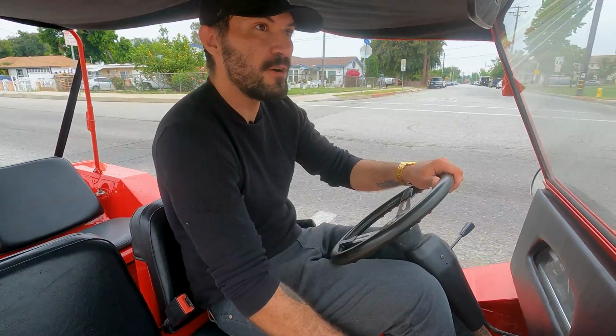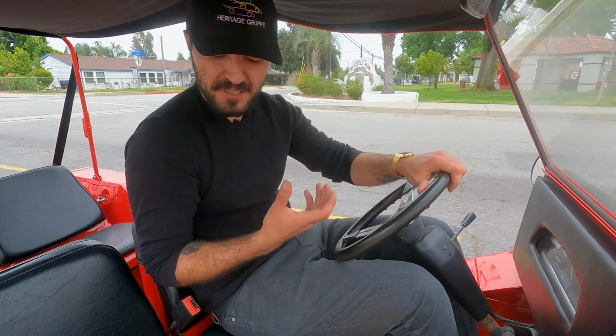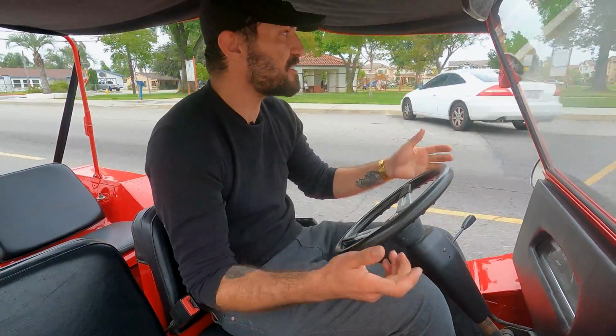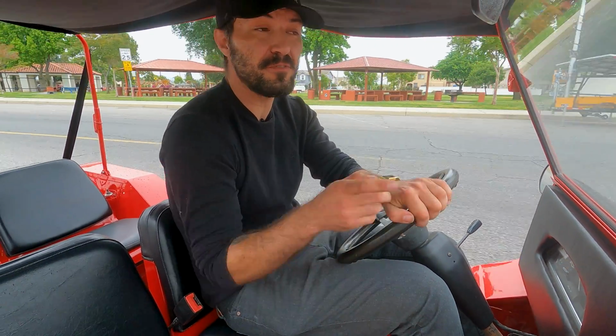My overall joy for this car comes with the fun factor. The fact that it's so unique, it just puts a big smile on anyone's face that sees the car in person. You get asked, what is that, all the time, and everyone's going to want to ride in it. So be prepared for that.